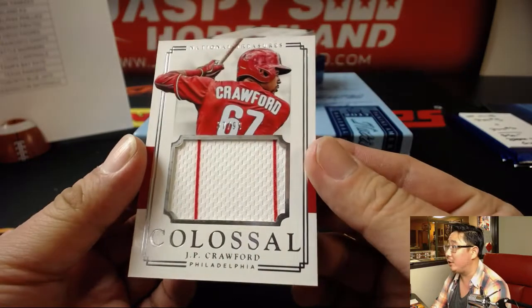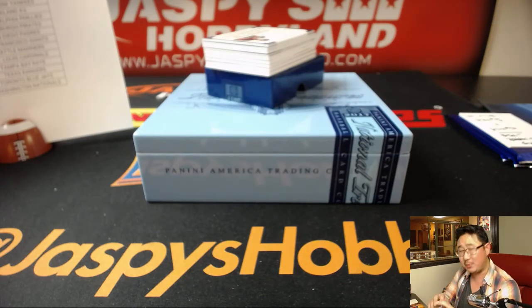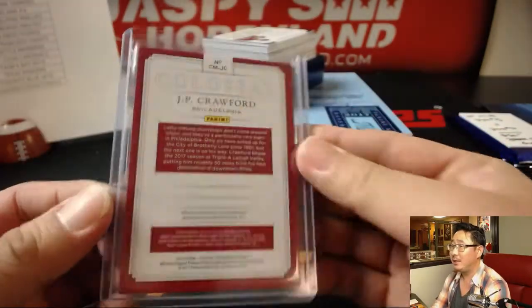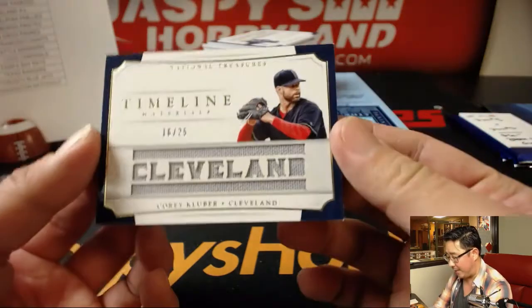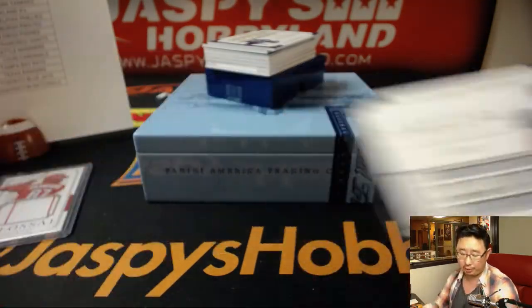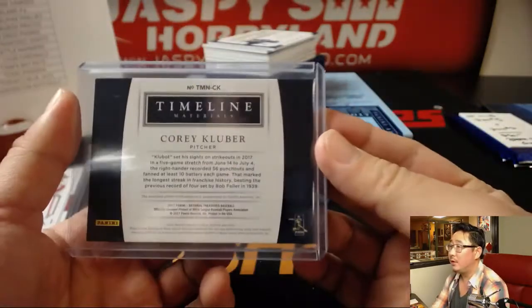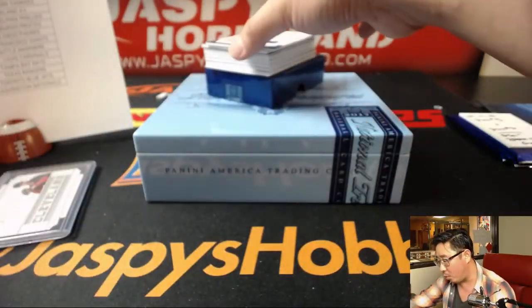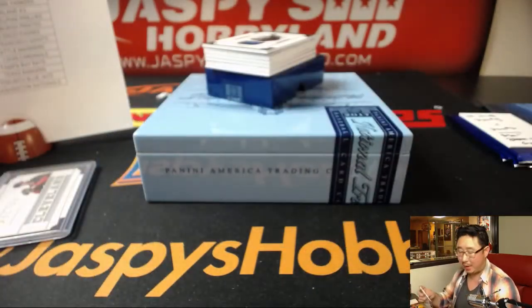37 out of 99, colossal pinstripe patch. J.P. Crawford for the Phillies. Jordan with the Phillies. Jordan's been having some nice NT baseball breaks last few times. 16 out of 25, just a relic for the Tribe. Timeline materials, Corey Kluber. Karen with the Indians. Another timeline relic, 24 out of 25. Alex Rodriguez, Rangers edition, and that is last spot mojo. That goes to Jordan with the Rangers.